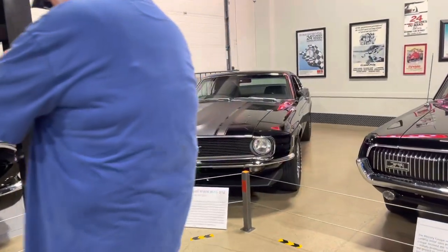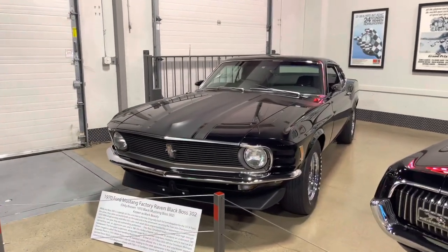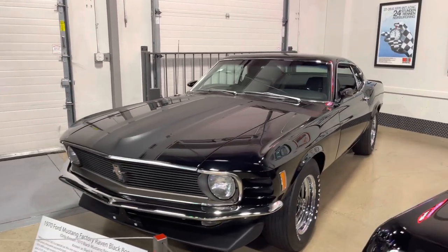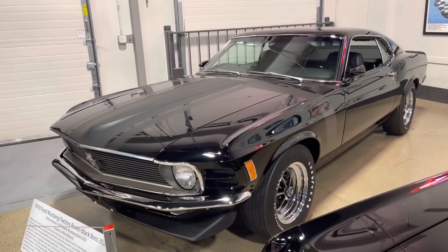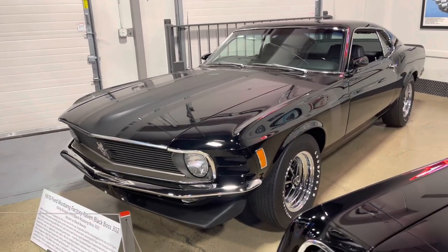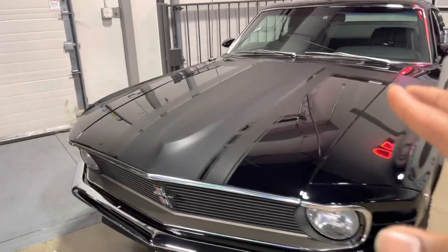Oh man, the only black Boss 302, known as Black Betty. Look at that, with the black stripes. This would look so nice.